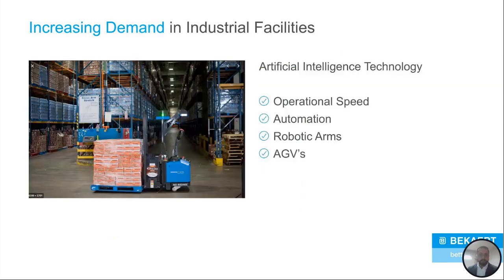So we're also seeing that some operations, especially nowadays, are beginning to introduce more artificial intelligence, higher speed automation, whether it be via AGVs or robotic packaging. But we're seeing this becoming more and more standard for typical industrial warehousing or manufacturing operations.